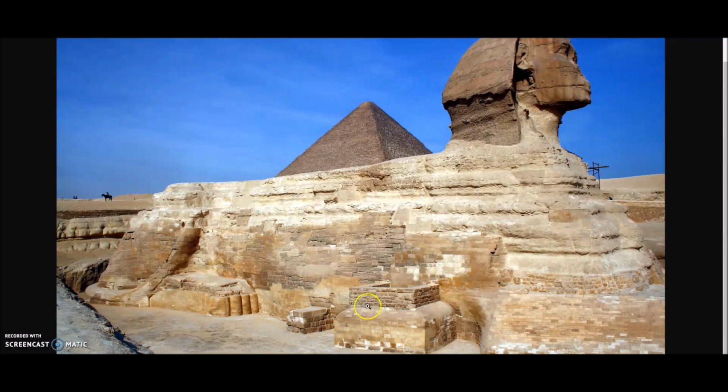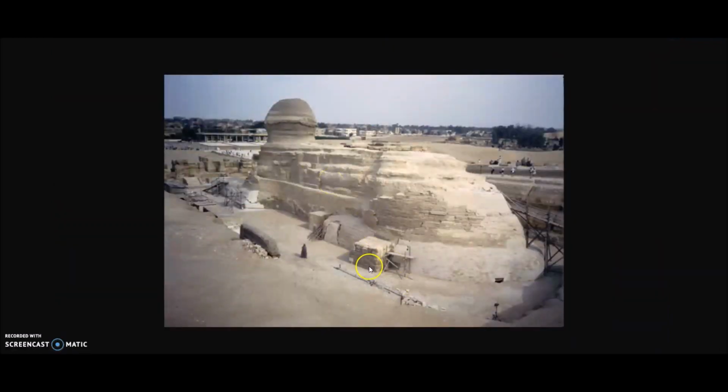Of course, everyone knows about the boxes around the Sphinx. There's this one on this side. On the other side, there's this one and then this one. And I had never heard a good explanation for these and why they're there or what's inside of them.